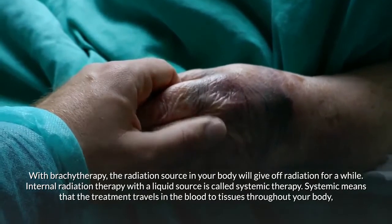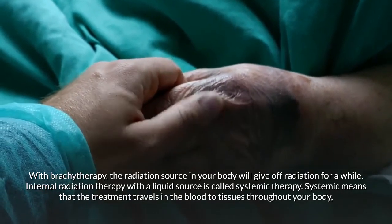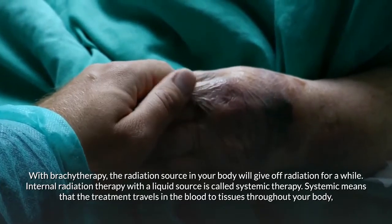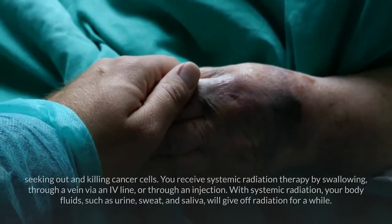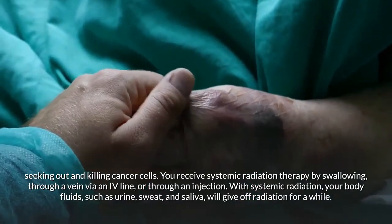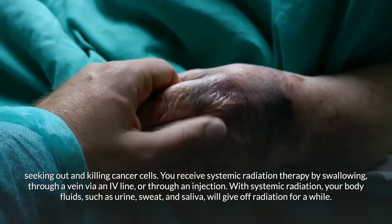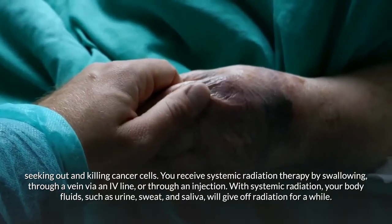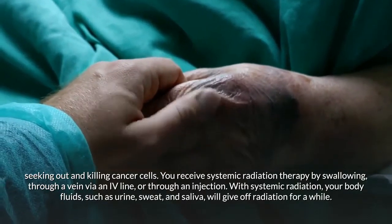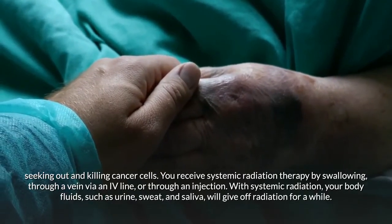Internal radiation therapy with a liquid source is called systemic therapy. Systemic means that the treatment travels in the blood to tissues throughout your body, seeking out and killing cancer cells. You receive systemic radiation therapy by swallowing, through a vein via an IV line, or through an injection. With systemic radiation, your body fluids, such as urine, sweat, and saliva, will give off radiation for a while.